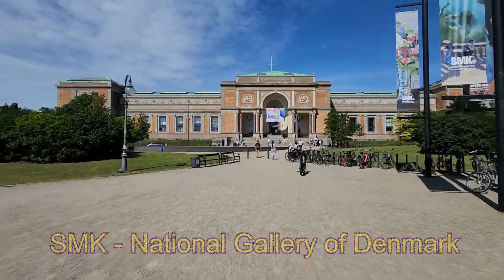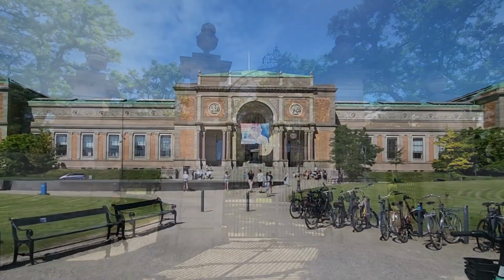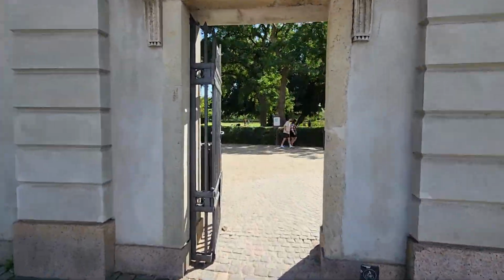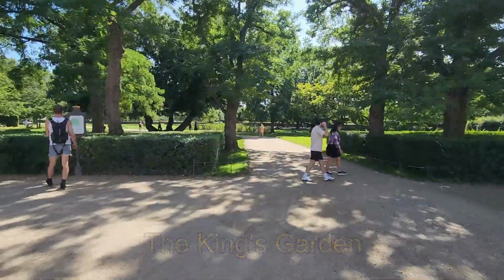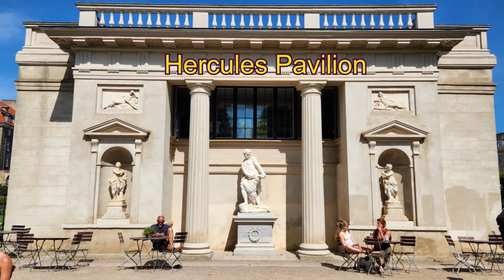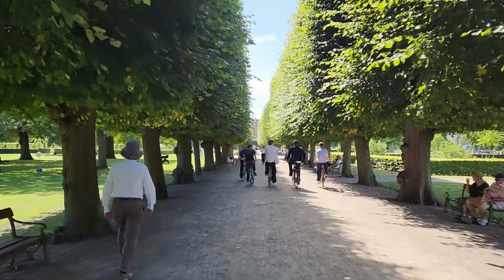SMK, National Gallery of Denmark. The National Gallery of Denmark is a Danish national gallery located in the center of Copenhagen. The King's Garden, Rosenborg Castle Gardens, is the oldest and most visited park in central Copenhagen. The Hercules Pavilion is a formal royal pavilion now operated as a cafe.